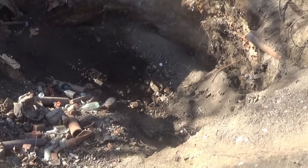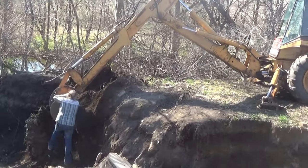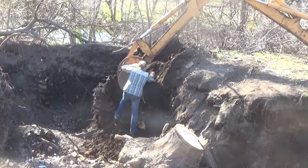Last time video, about a month ago, Paul and I were digging down in here and found a lot of bottles. But today we're gonna try to reclaim this over here, get some of that, dig maybe a little bit down the edge of the hill. So we'll see what happens. We'll get set up for next time. Maybe we'll find a few bottles here.